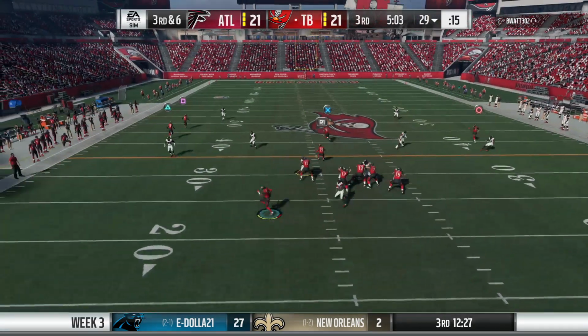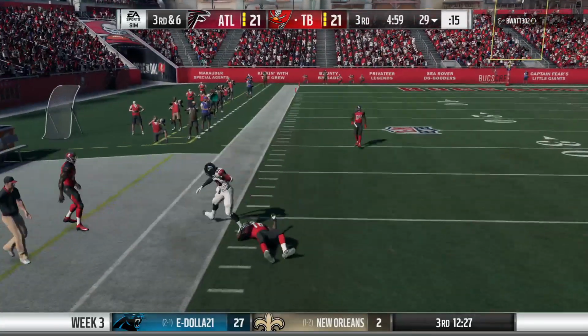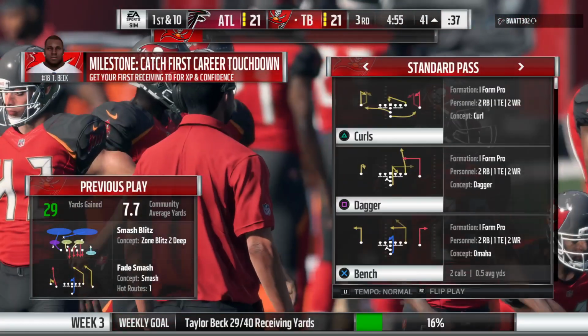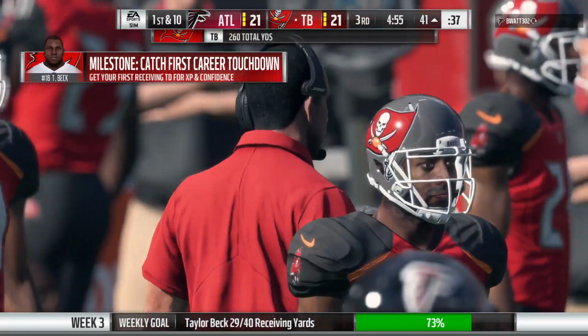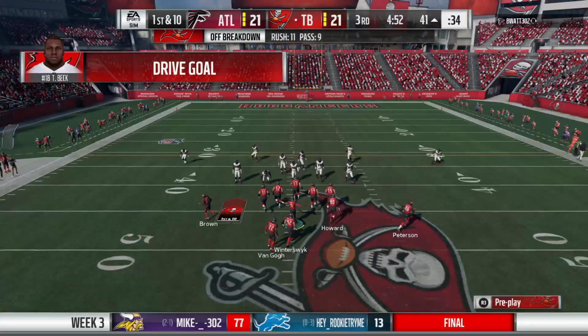Back to throw. Drake forced out to his left. Throw left side complete. It's Beck. He got 29 yards that time. Well, we haven't been shortchanged on offense. Another fun play to watch there on the deep pass.